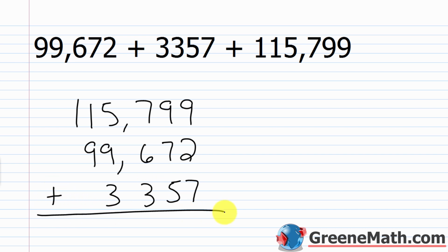Okay, so let's do some addition here. I'm going to start in the right column, the ones column, and I'm going to add. 9 plus 2 is 11. 11 plus 7 is 18. So I'm going to put an 8 here, which is the rightmost digit of 18, and I'm going to carry a 1. Now we're going to do 1 plus 9, that's 10. 10 plus 7 is 17. 17 plus 5 is 22. So I'm going to put a 2 into the answer column, the rightmost digit, and I'm going to carry a 2 into the next column.